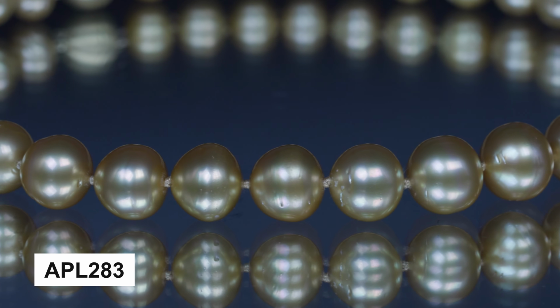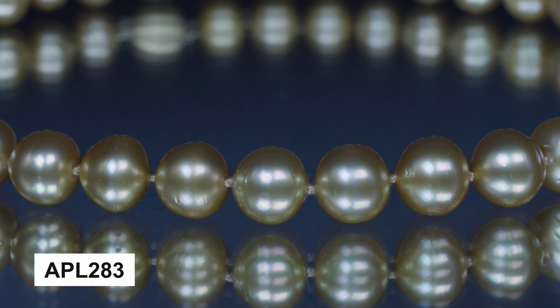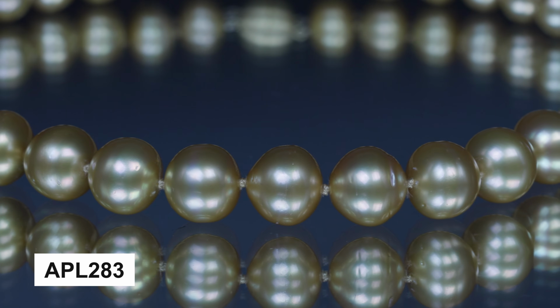What we take for granted when we hold a completed strand in our hands took a lot of time, effort, and skill, and of course, the work of the oyster, which is a really, really strong partner in this whole process. 14 millimeter, which is what this strand finishes at, it starts at 10 and graduates up to 14 millimeter, is a fairly uncommon size. It doesn't always come out of the oyster.